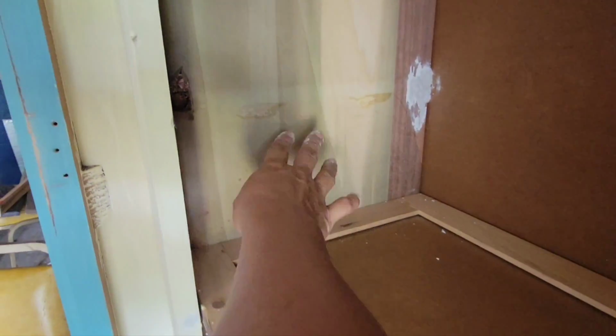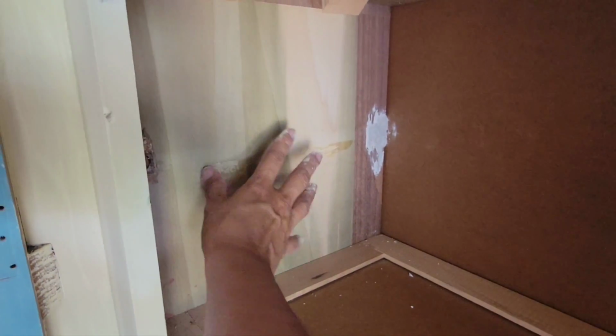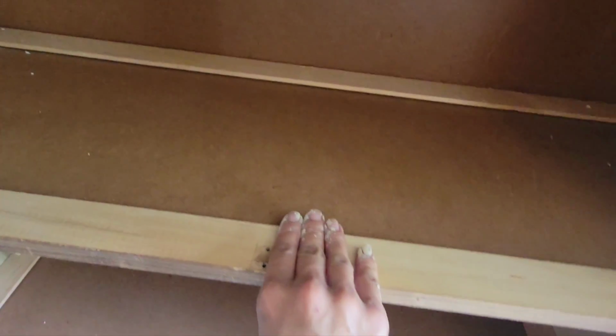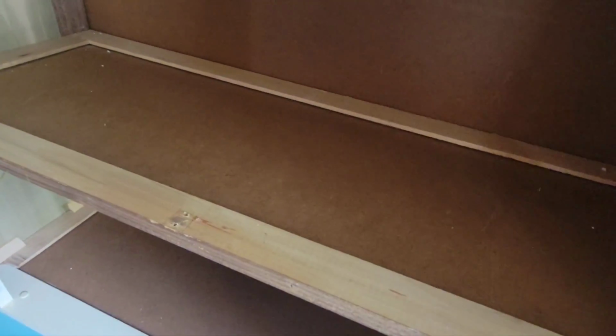But I still have to, my hubby helped me get the shelves out earlier, but I still have to paint all this backdrop inside. But again, I'm not going to worry about the bottom or this shelf in the middle, because I'm going to do the burlap fabric.